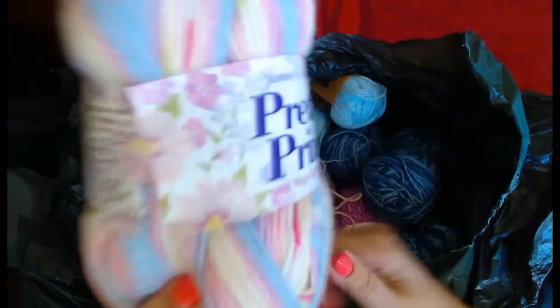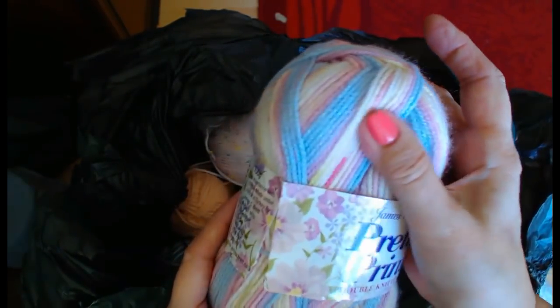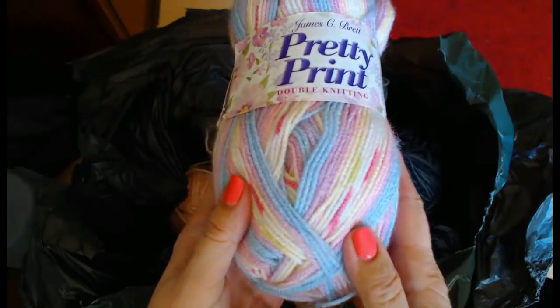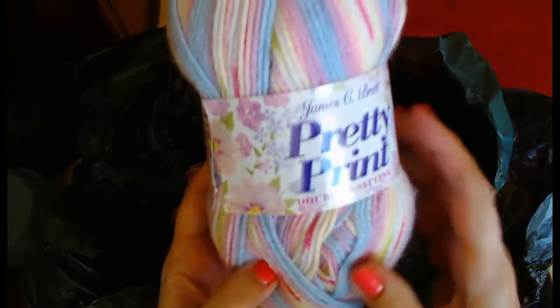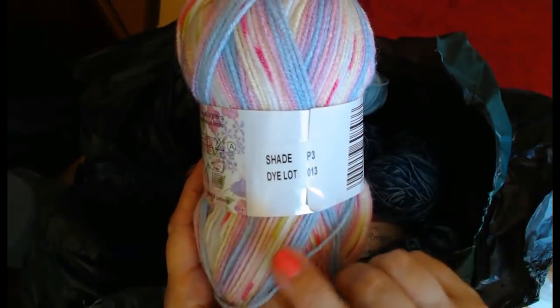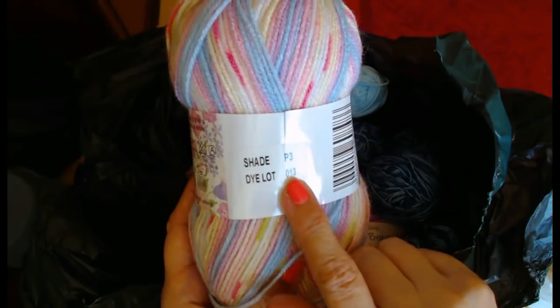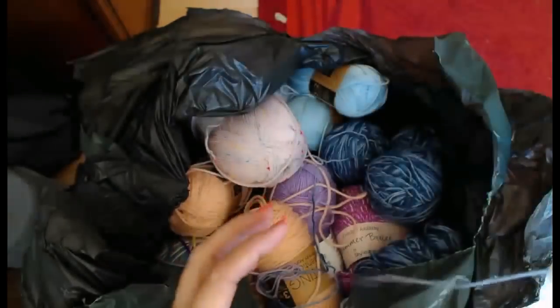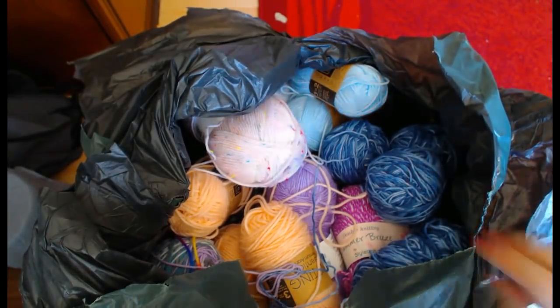That is so pretty. I think this is a different one. Look at the colours in that, all those little candy colours. Looks like a little ball of candy. It's 100 grams, double knitting, and it's James C. Brett. There's no name on it, it's a shade number and it's P3 on that. That is so lovely. I'm going to pop that down there.